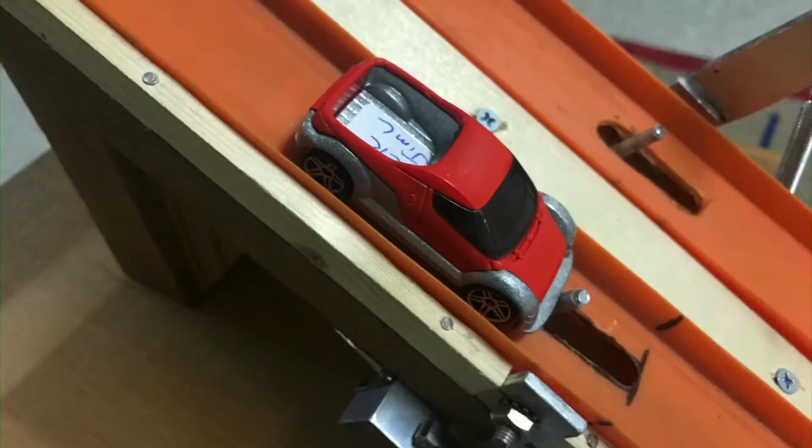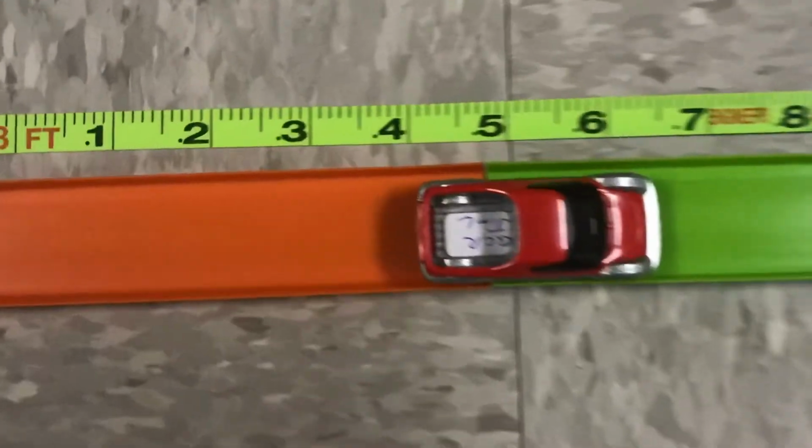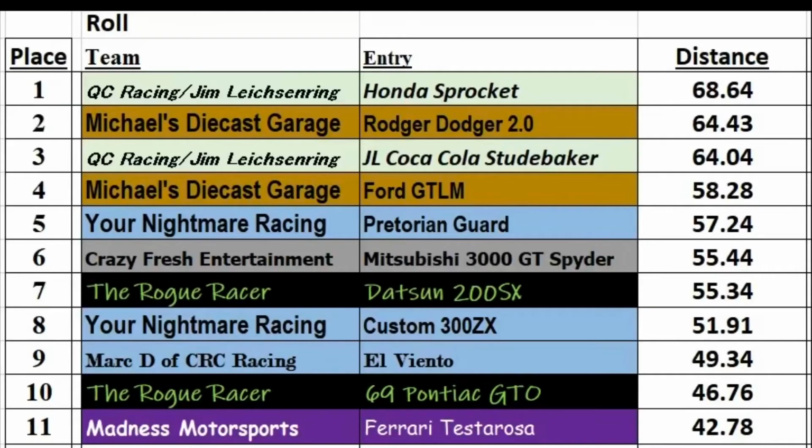Next up, a Honda Sprocket. See what he does. Down he goes, and he's gone. There's 10, easy. There's 20, easy. Still moving, 30, going past 40, going past 50, making 60. He's not wanting to stop. Jim L is going to end up at 68.64, which is going to put him in first and third place at the moment.